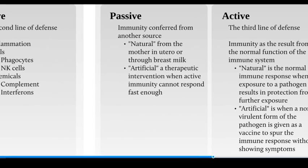For adaptive immunity, passive and active mean something a little bit different, whereas in innate immunity, passive components were things that were just there, and they were protective just because of their existence. And active were the things that actively helped fight off infection. Here, passive and active actually is referring to where the specific immunity is coming from. And within each, we can think of there as being a, quote, natural or, quote, artificial version of each.